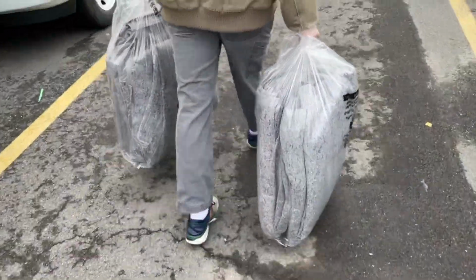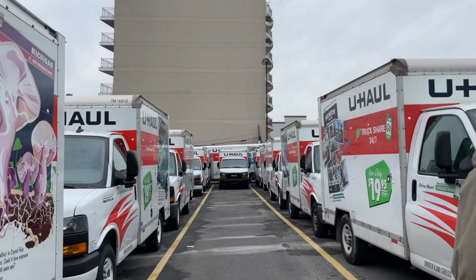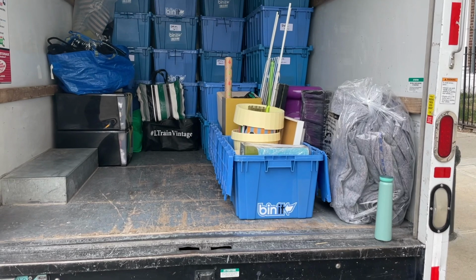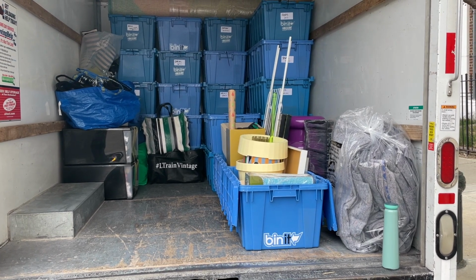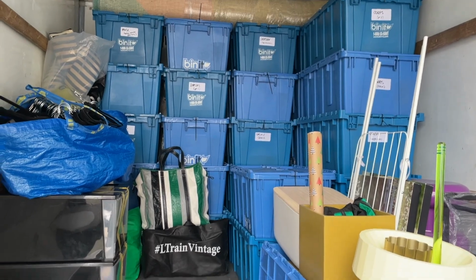We got furniture pads, got a truck. Here we all are in U-Haul land. Here she is. Do I have to do check-in stuff? Here's what we've got so far. This is pretty much everything except for the furniture, like my lamps and stuff. We're doing the furniture much later today, but this is the majority of my other stuff. That's it, all these bins.